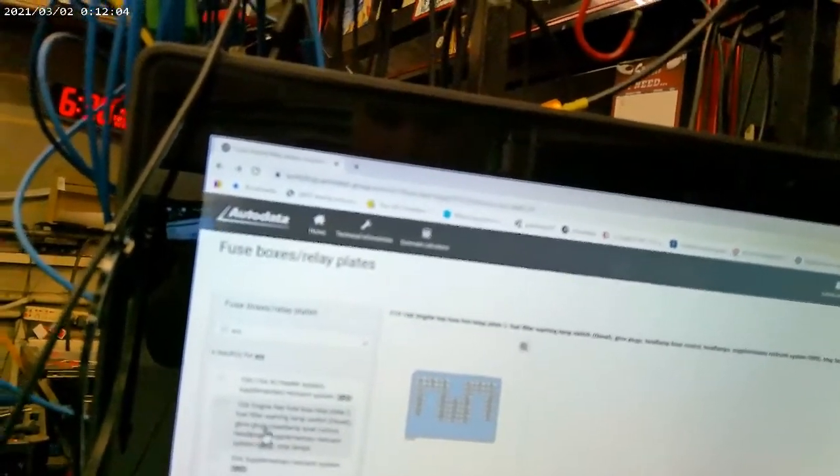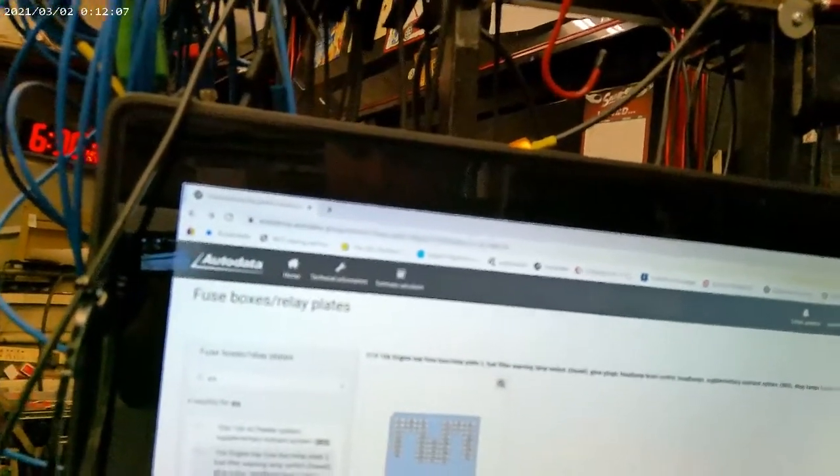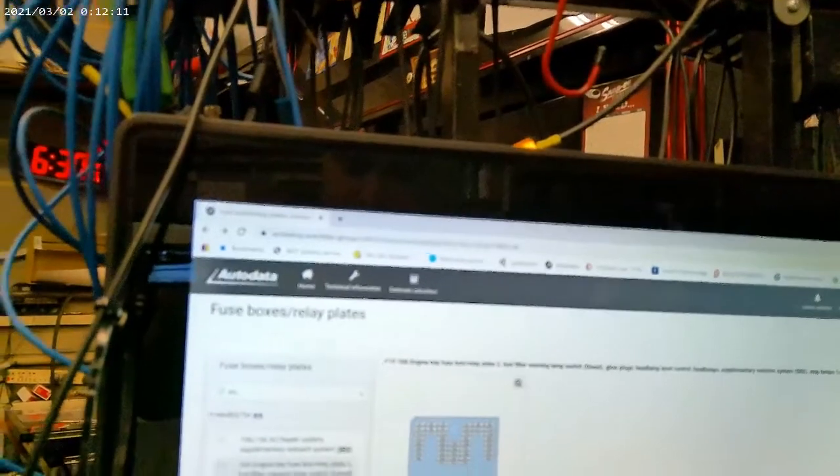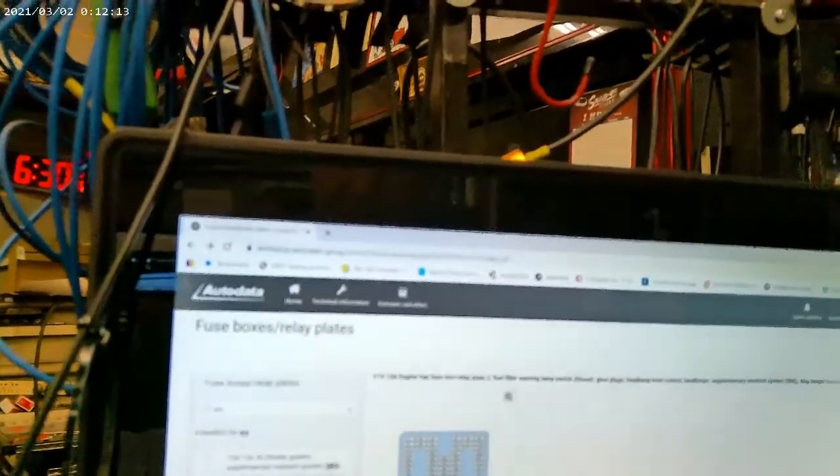Glow plugs, interesting. Headlamp leveling control, which don't work. Headlamp supplementary restraint system, SRS. And stop lamps. I don't really understand stop lamps because the stop lamps are working. Perhaps that's just the red herring for me, just to see if we can actually go.